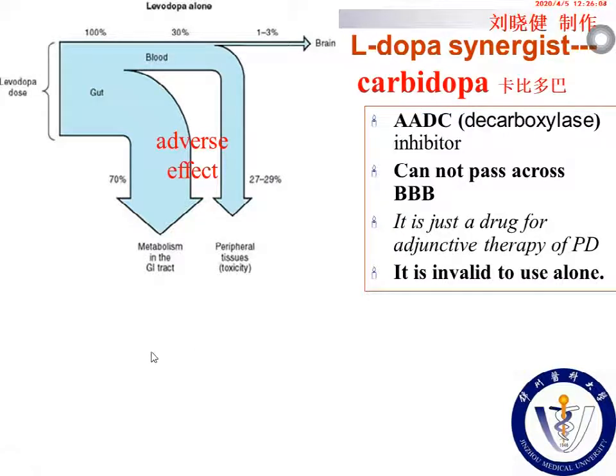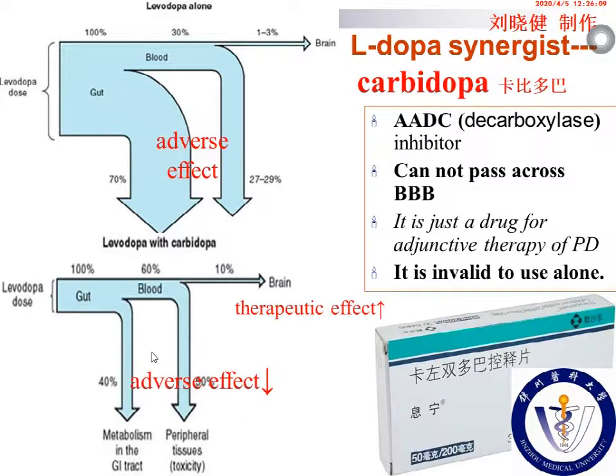When Carbidopa is used in combination with Levodopa, it can inhibit AADC in the peripheral tissue. And more Levodopa in the peripheral tissue stays as Levodopa and does not convert into dopamine. So more Levodopa passes across the BBB. Maybe the total amount is about 10% of the amount administered.